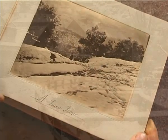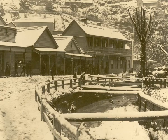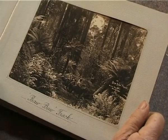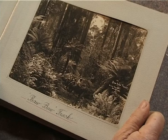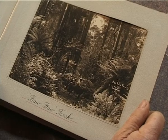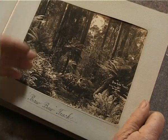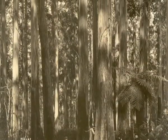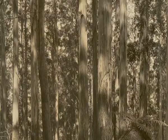While I was living here twice, I had the pleasure of seeing snow here in Walhalla. It's just a different picture altogether. You wake up in the morning, everything is still and quiet and looks beautiful. Of course, people that lived here in those days went for picnics and outings to get away from daily working life, and they went further in where there is still bush. You see a lot of beautiful photos here of the tall trees that Gippsland is known for.